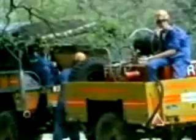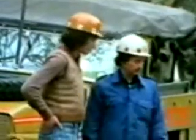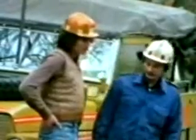So this is a precaution we always take, is to bring a fire tender along with us to make sure that there's no spark. Yeah, always be safe. Rather be safe than sorry. Sure.